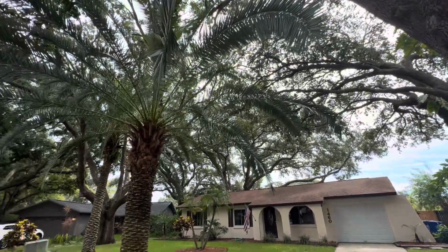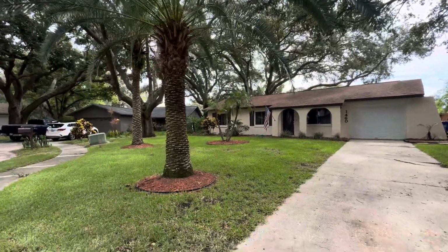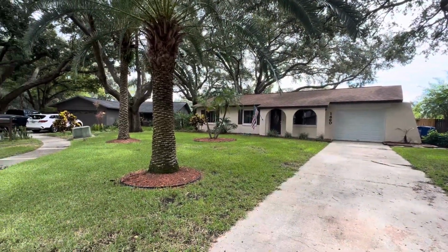And it looks like most of the branches are above 10 feet from the roof line. You definitely want to keep them above 10 feet, but it does add a nice park-like look to the home.